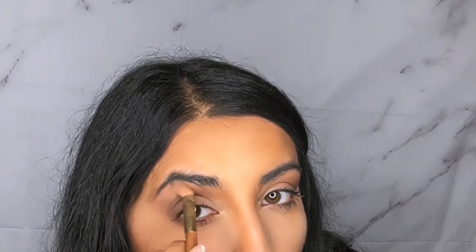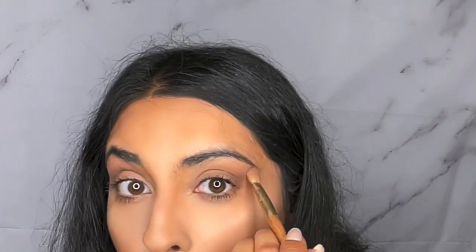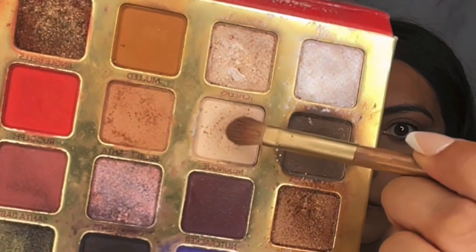And I use the same brush. You can literally use the same brush for every shade, you guys. It's not a big deal. It actually makes it look a lot better. Gives it that more natural look to it. Showing you guys what shade I'm using. And just adding some final touches.